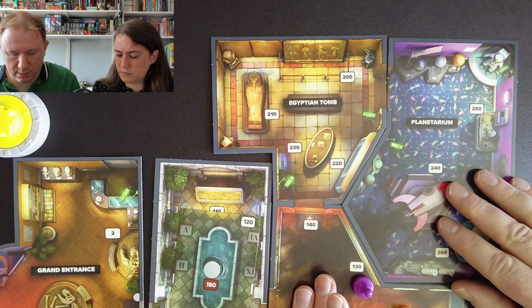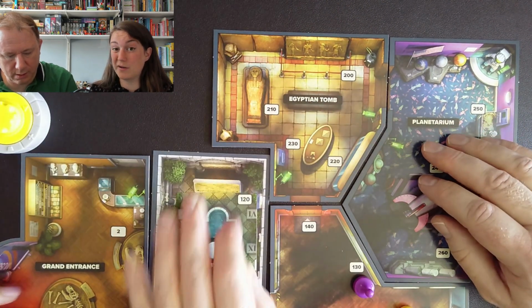I initially forgot that this was a museum and thought it was someone's house, and I was like, wow, I kind of want a planetarium in my house.